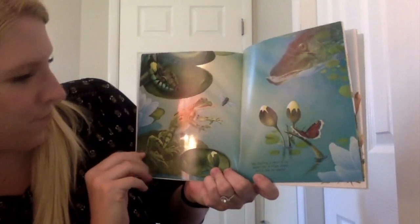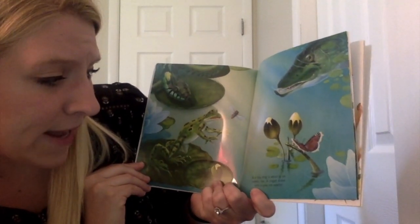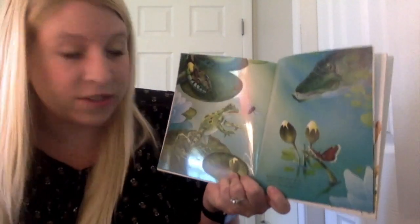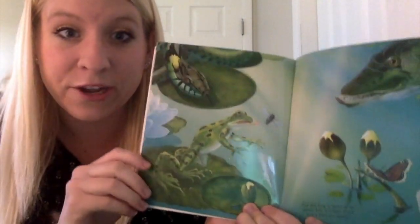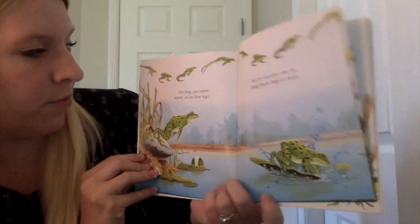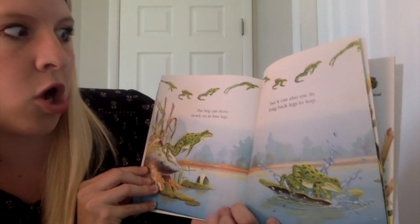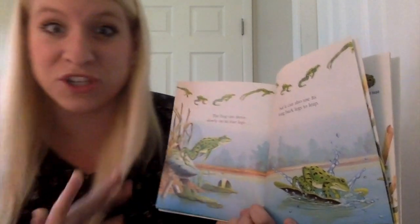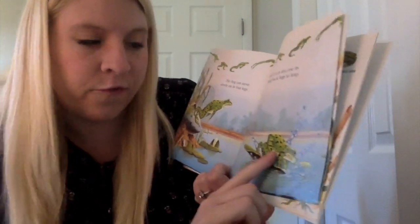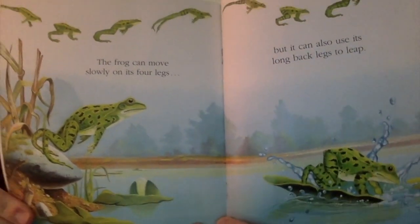Very cool. But the frog is about to be eaten too. A ringed snake and a pike are nearby. So there's some predators nearby. So the frog needs to make sure he watches out. The frog can move slowly on its 4 legs, but it can also use its long back legs to leap or to jump. So really, whenever a frog jumps, my friends, the frog really uses its back legs to jump. Look at that.